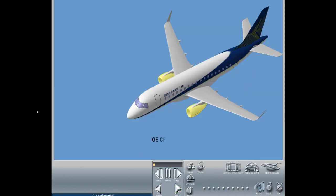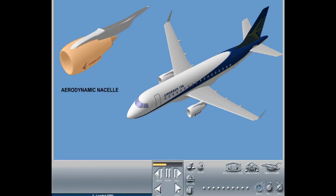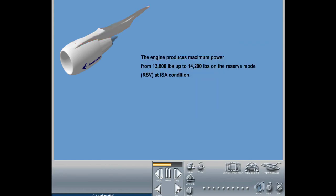The Embraer 170 is equipped with two GE CF34-8E turbofan engines. Each engine is housed in an aerodynamic nacelle suspended by a pylon installed under the wing. The engine produces maximum power from 13,800 pounds up to 14,200 pounds on the reserve mode, RSV, at ISA condition.